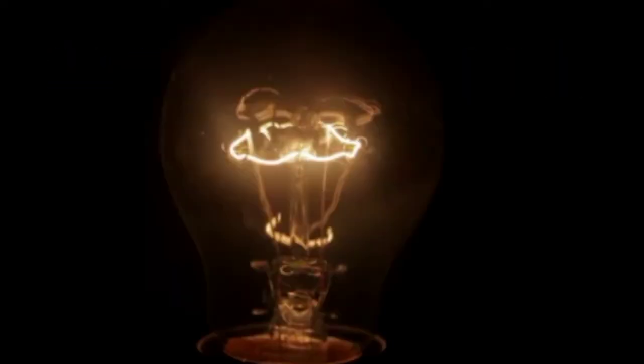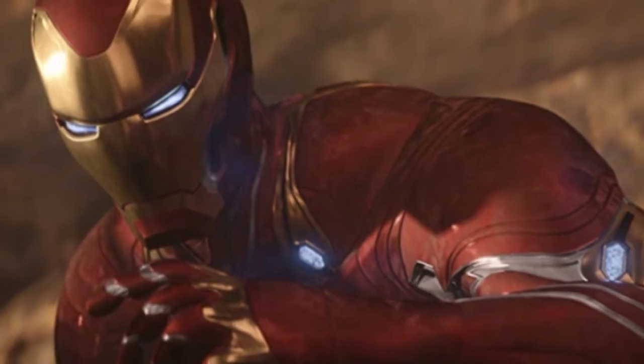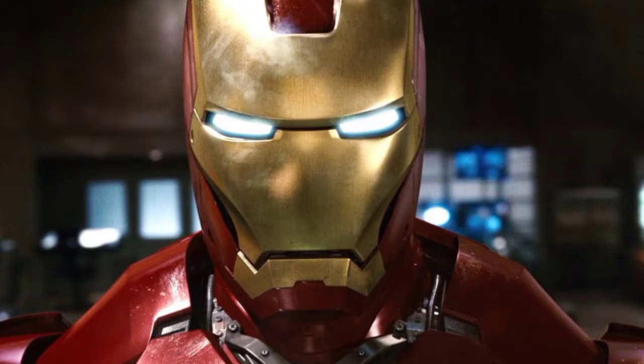To understand this better, we are going to break down the features of the Iron Man suit, comparing them with our existing technology. Seeing that the nanotech suit is way too advanced, let's take the Iron Man Mark III suit from the 2008 film.